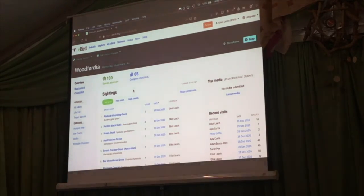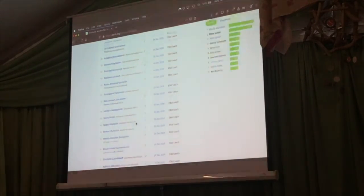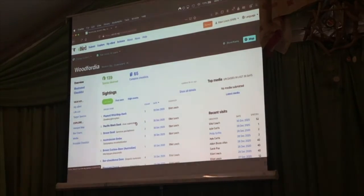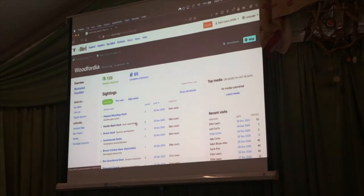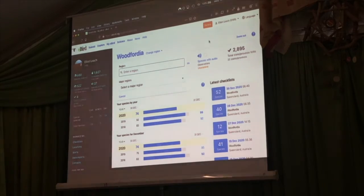You can go, okay, I'm going to Woodford. What have other people seen there? What can I expect? And then you can look at the whole list. You can click on the species and see photos or listen to the songs. And then if you make an account, you can go to your own section where you can see what you've seen in this spot or in Queensland or whatever. Pretty cool. And you can keep all your photos and your sound recordings and everything here, which is very helpful. So when you use this, say I find a bird at home and I want to start my own list, do I try to identify it first through another means, or does this identify it, because this doesn't identify, hey?